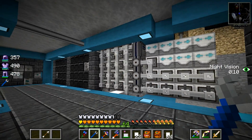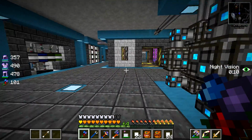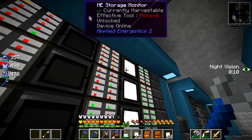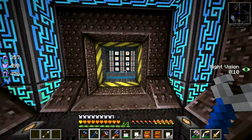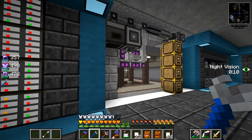I wonder what we should do with all of these things. We're at a point where we could upgrade the majority of our storage drives to the better ones, but I don't know. It feels so inefficient if we do that. Let's take these, could be good to save. Yeah, I think we'll save these.